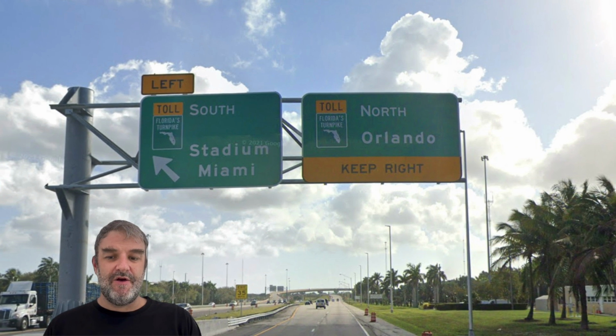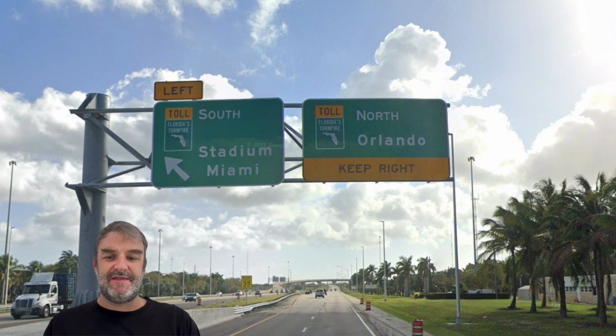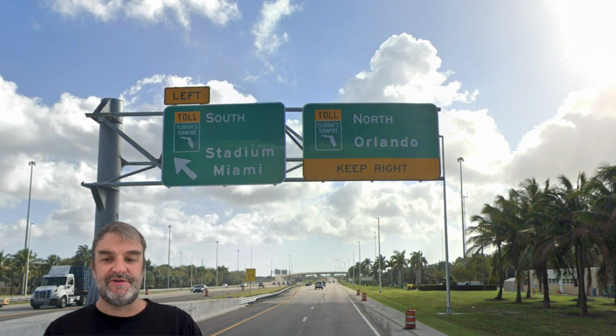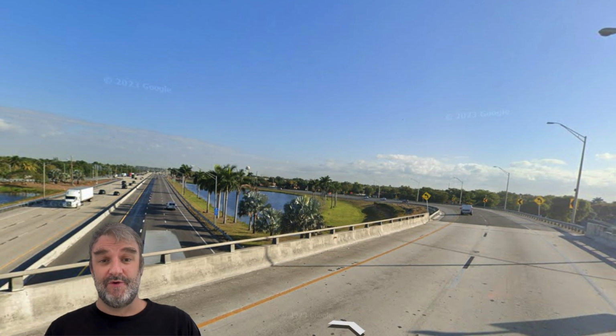And now we're meeting the other part of the turnpike, the little stub that goes down to I-95. We are seeing that again here. So we're seeing it signed for a stadium in Miami, North Florida's Turnpike, Orlando, straight ahead. And here we are looping on to Florida's Turnpike from Florida's Turnpike.